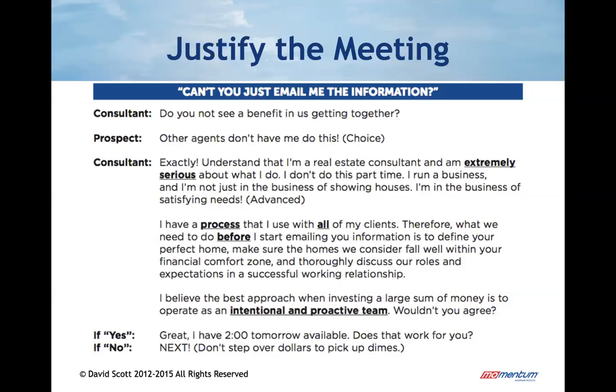So we're always going to say something like, what's your payment comfort level? What's your financial comfort zone? We always know that lenders approve you for way more than you want. So what do you want to pay per month? So spin that around, be like, hey, I'm sure you're qualified. I'm sure you can get more than you want. What is your payment comfort level? And we're going to work from there.